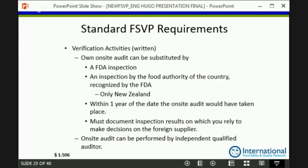The next slide says that certain other inspections can be used rather than you doing your own audit or rather than a third party. If an FDA inspection took place of a foreign supplier within the year of when you would have taken yours, you could substitute that FDA inspection. If the inspection is done by the food safety agency in a country that has an equivalent system to the US, then that one can be substituted. Unfortunately, there is only one country on earth that meets those requirements till now, and that's New Zealand. So that's not likely to happen.